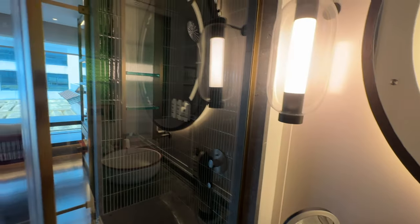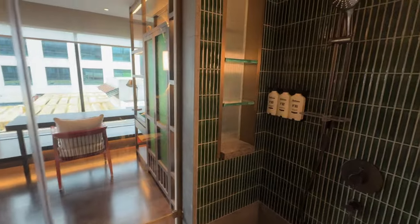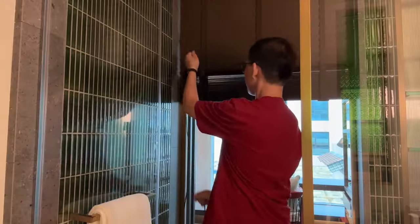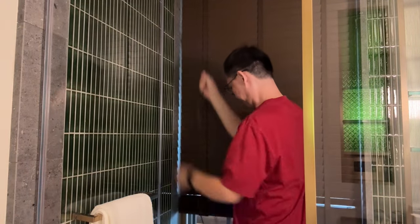There is no bathtub in my room, but the shower area is separated on the other side here that comes in normal shower and rain shower head. One has to wind down the blind when showering to avoid the neighbor building people peeping.